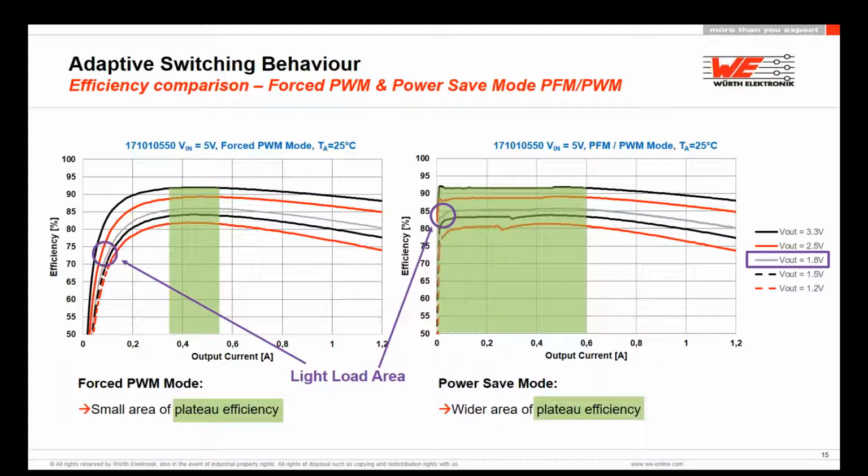Here, the light load condition is the predominant operating situation. To have optimal performance during this load situation, we have to modify the switching behavior. In contrast to the PWM mode, on the right, the PFM mode shows a wider efficiency plateau in the light load area. This supports longer lifetime of the battery in a portable measurement device, for example.